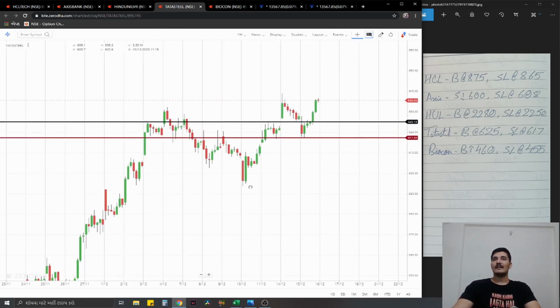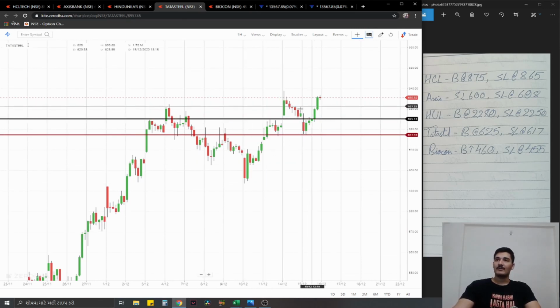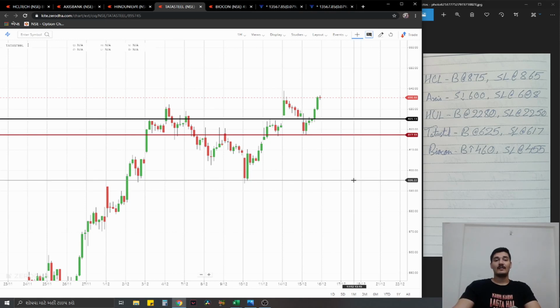Moving on to the fourth one is Tata Steel, where again we have a very good breakout today. We had a small gap that was yet to be filled. That gap was filled today, and to be honest, even after that there was no selling pressure. In fact, it just went back on its way up. So we're going to go for a long at 625, stop loss at 617. Ideal targets 1% on the upside.